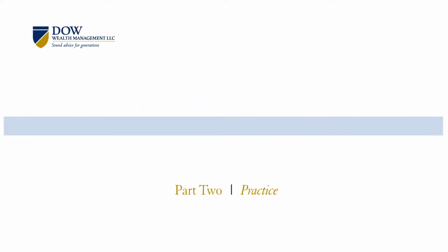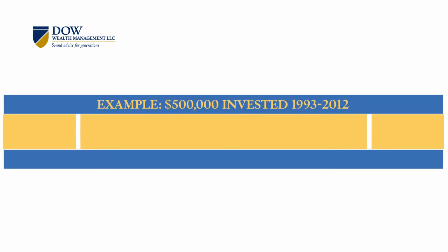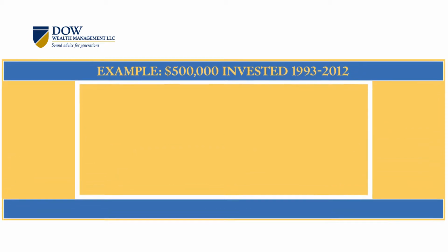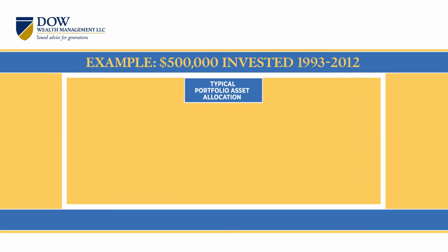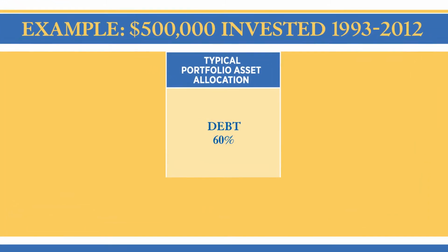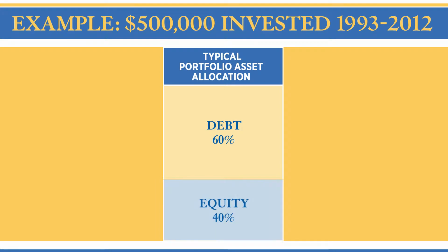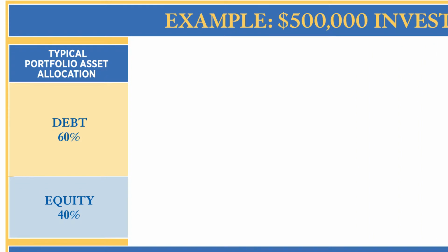So what does the Dow Wealth Management investment strategy mean when put into practice? Let us show you. To keep our results entirely objective, we've prepared an illustration using well-accepted market indices for the 1993 through 2012 period. In other words, we are promoting an investment strategy that anyone could implement. It is not based on some proprietary secret formula. We start, again, with a typical retired investor who has a $500,000 portfolio, 60% invested in fixed income securities, and 40% in equities.